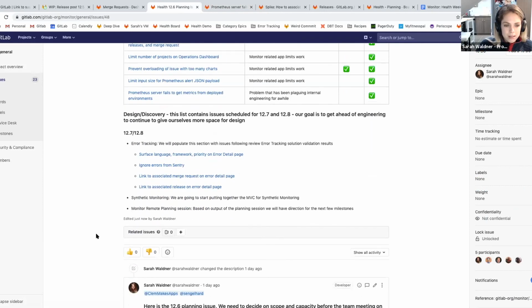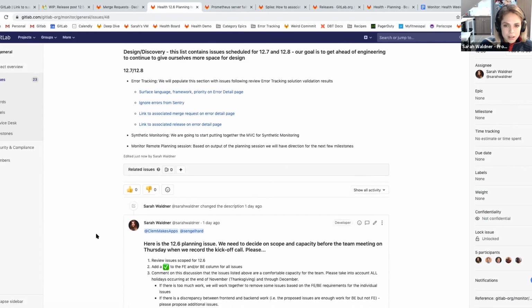From the design discovery side of the house, Amelia, Nadia, and I are going to be pushing forward on, we just finished a huge round of solution validation research with talking to more people about their error tracking workflows, getting feedback on designs. It's actually really cool. We're one of the teams pioneering this new product development workflow. So the fact that we're able to do some usability testing and interviews was so helpful in planning 12.7.